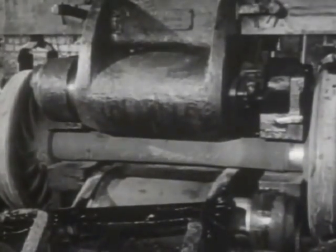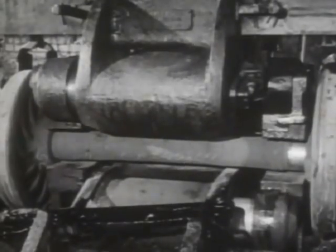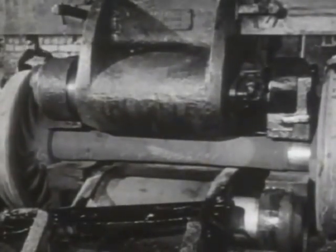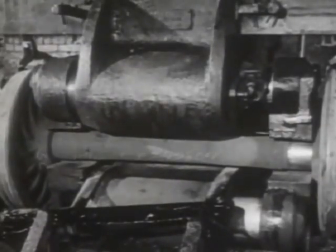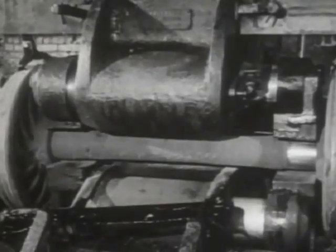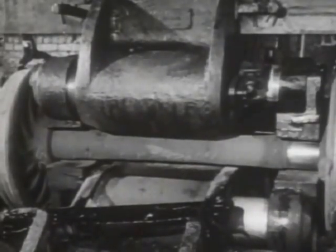Wheels are pressed off the axles by the application of enormous pressure. Hundreds of tons. After being repaired to exacting standards of safety, wheels are pressed back onto their axles under pressure. No bolts or screws needed to keep the wheel securely in place. Just that enormous pressure.